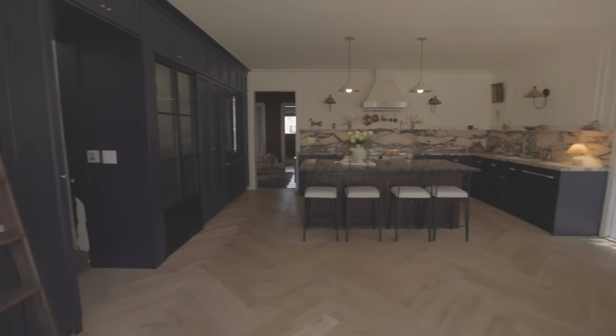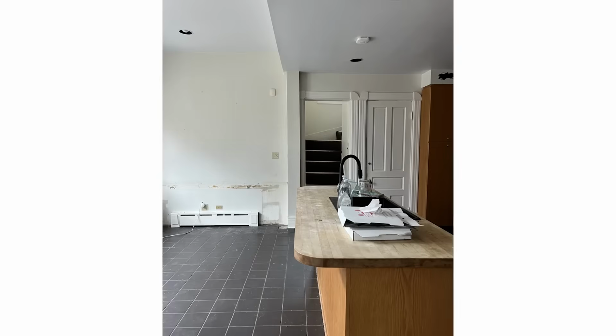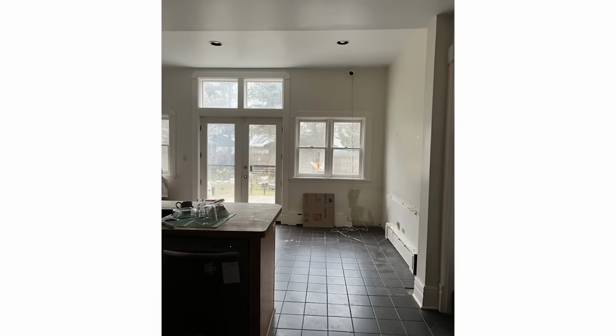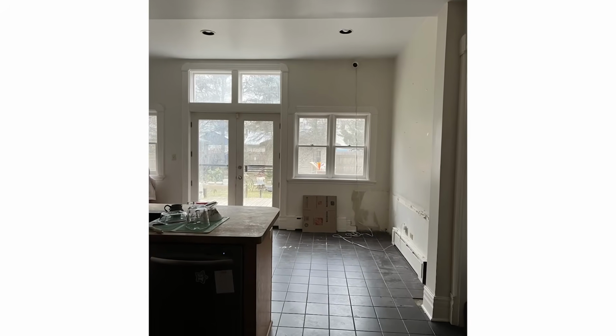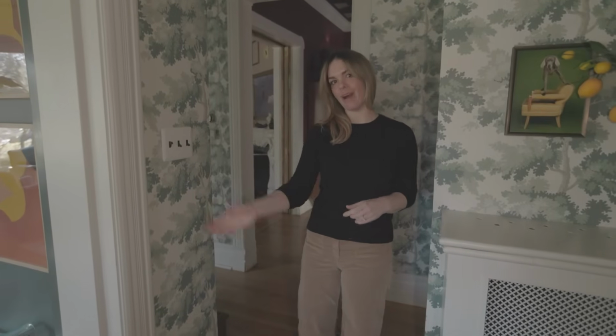So not June as expected, but it came with a lot of challenges, both just unexpected things you find in old homes. We had a huge leak. Our ceiling almost fell through right after we had sheetrocked the entire thing. So it wasn't the smoothest project, but now that it's done, we're just really grateful to have that space. So now I'd love to show you our living room, which is right off of our entryway.